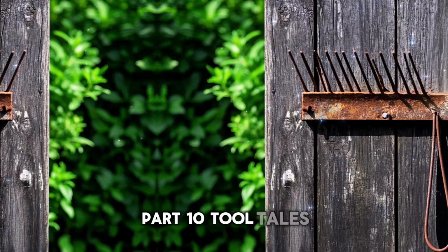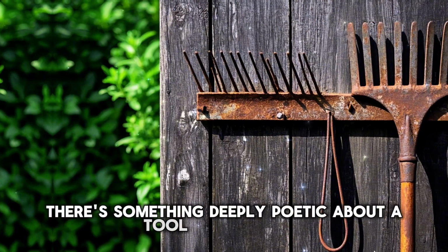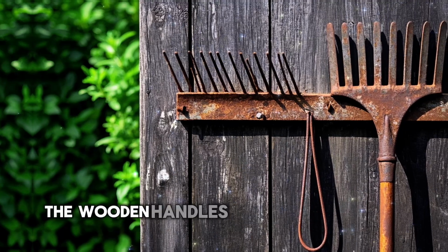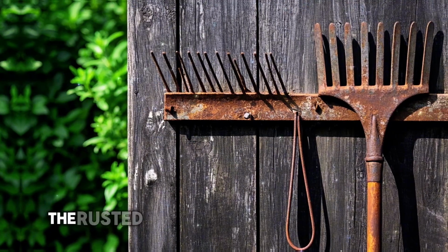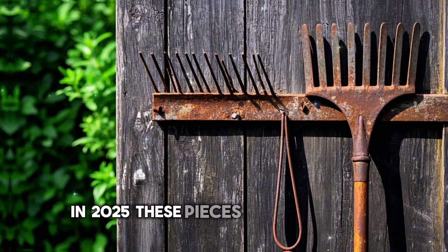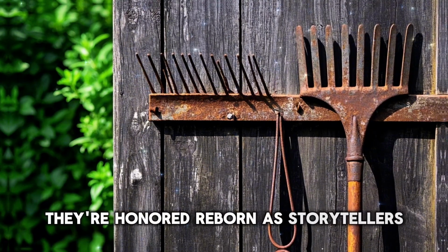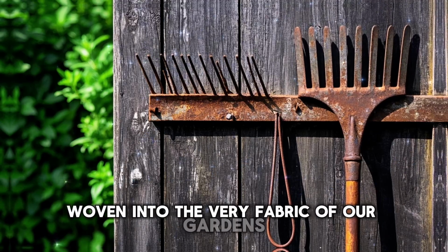Part 10, Tool Tales, rusty but radiant. There's something deeply poetic about a tool worn by time. The wooden handle smooth from years of work, the rusted metal shaped by sun and soil. In 2025, these pieces are no longer discarded. They're honored, reborn as storytellers woven into the very fabric of our gardens.